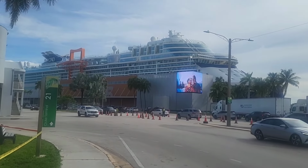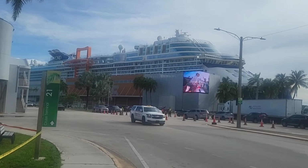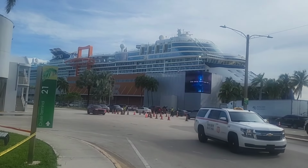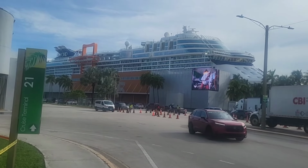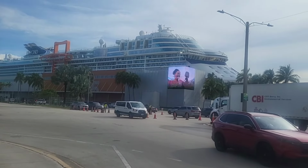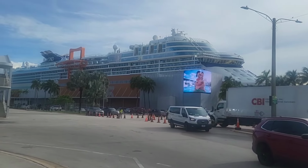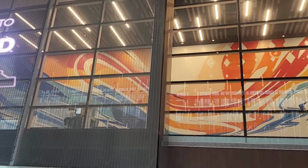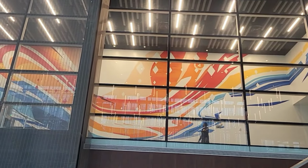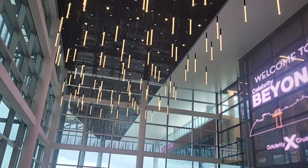This time we're going on the Celebrity Beyond. We are in Fort Lauderdale, Florida, and we are at Port Everglades. This is the beautiful new Celebrity Beyond. Celebrity has a beautiful terminal. If you haven't cruised on Celebrity yet, you'll see once you get inside the terminal how pretty it is.